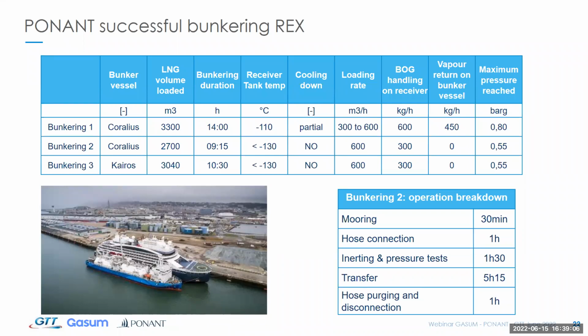First of all, we saw that the operation can last 10 hours when it is optimized. So it fits our time frame and our schedule. We have also seen that the 2-bar gauge design is adding flexibility in a specific situation. For example, during bunkering 1, when a partial cooldown was necessary, and then it was followed by a bunkering operation, we can see that we reached 0.8 bar gauge.